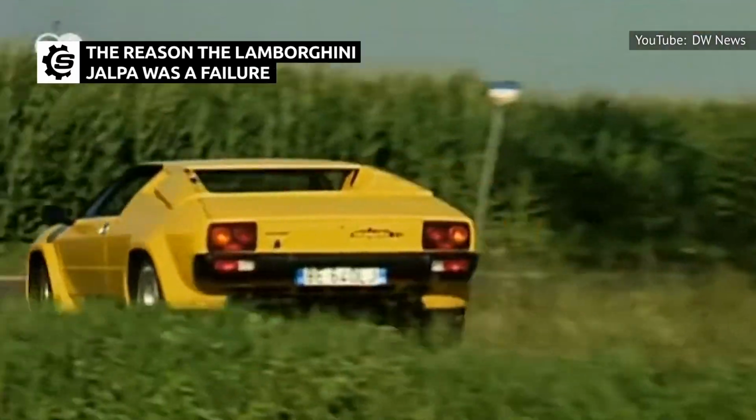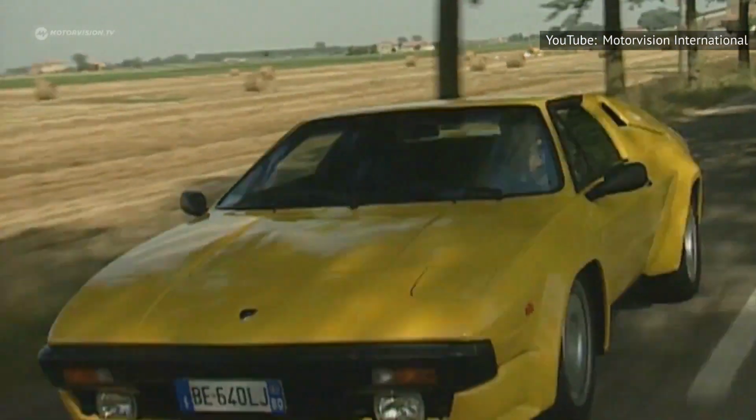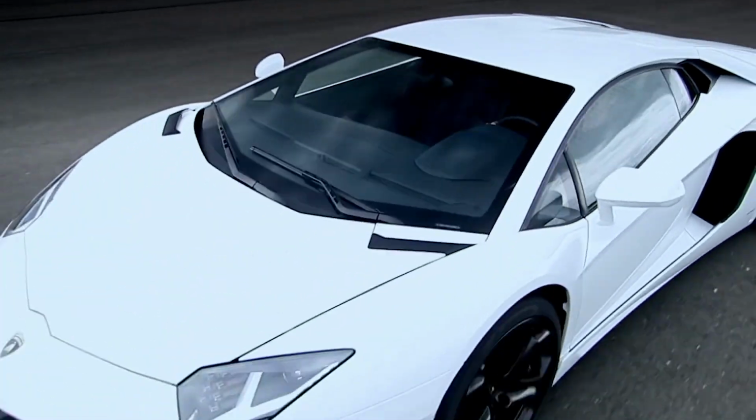An impossible reputation to live up to, and a design that should have felt futuristic but didn't. Not every Lamborghini model was an instant hit.